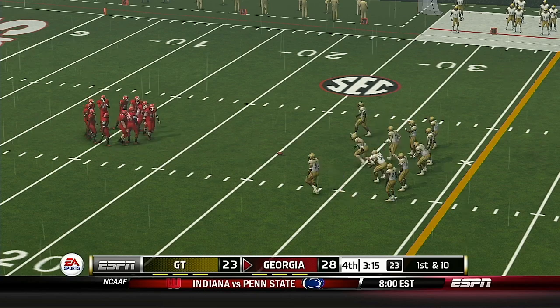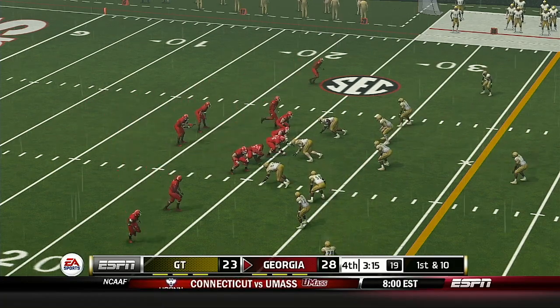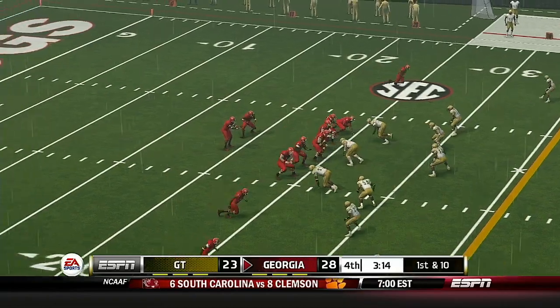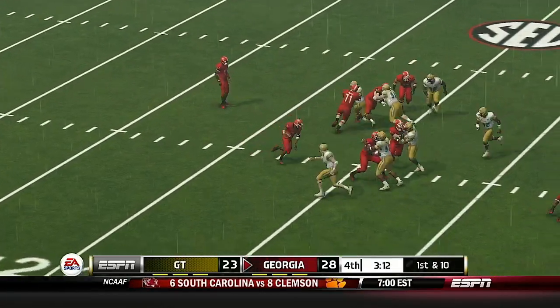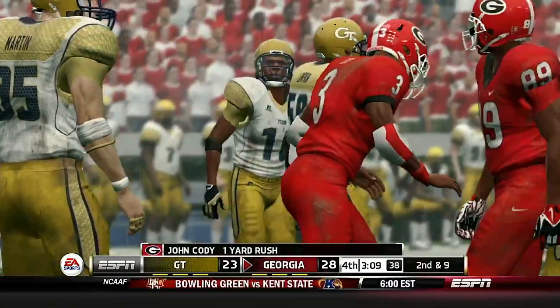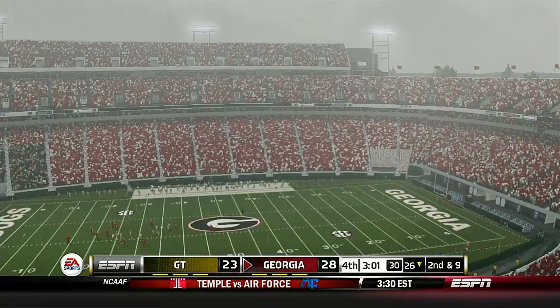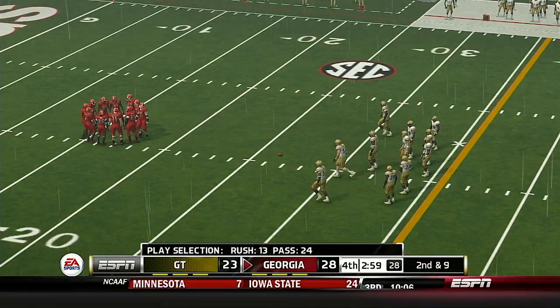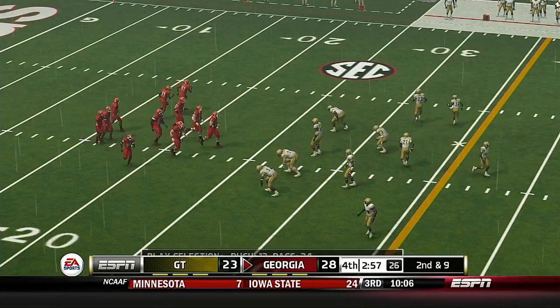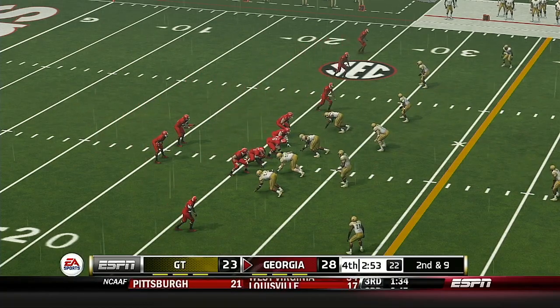You know, this is a real crucial time in the game. It could still go either way. The inside handoff, and he's taken down right around the 26-yard line. That brings up second and 9. It's 2nd and 9. Ball on the 26. Just under 3 to go in regulation.